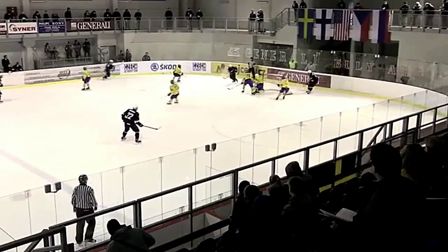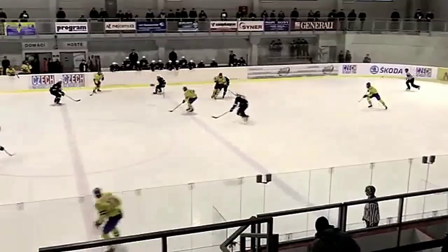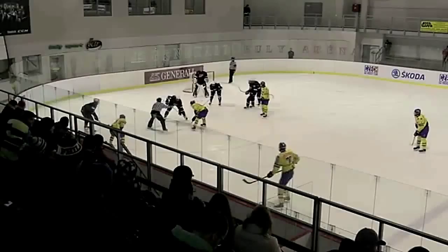This play right here, Carlsson steals the puck, gets around the defender, skates out of the zone, and passes it off to his teammate. That is exactly how he needs to play if he wants to be successful in the NHL.